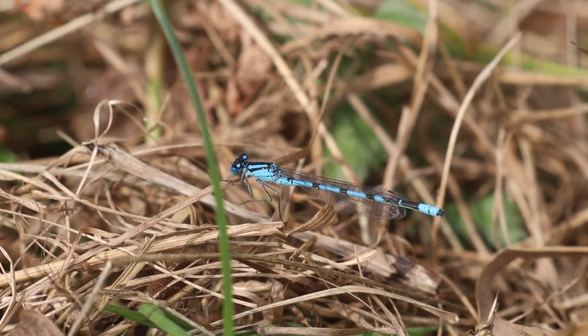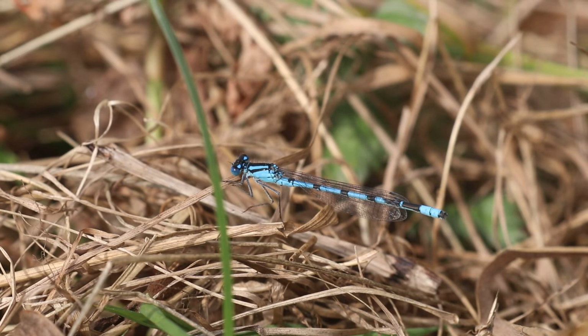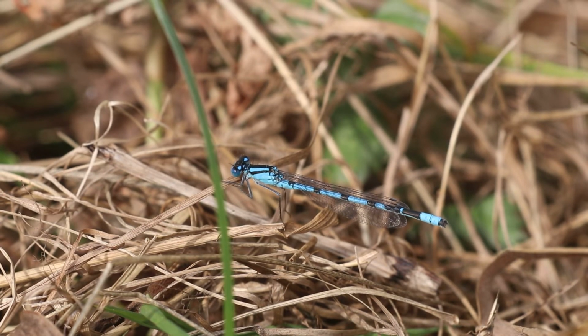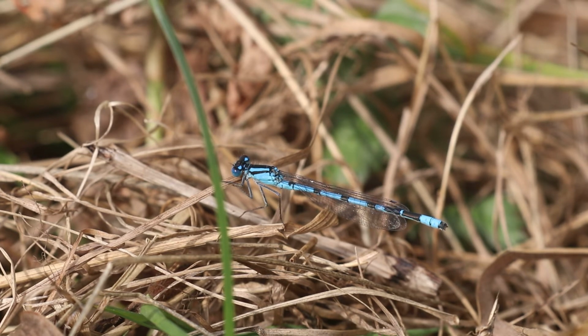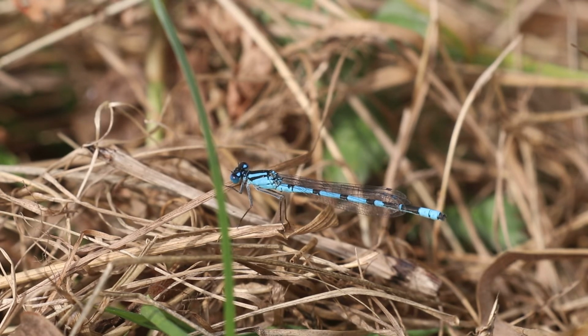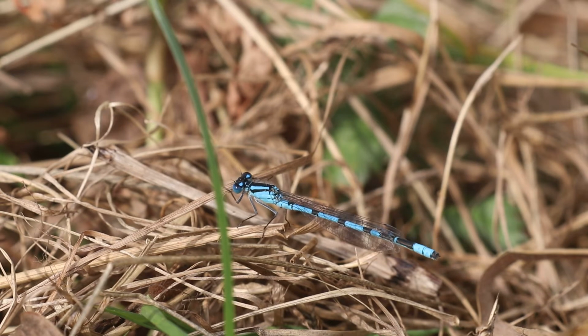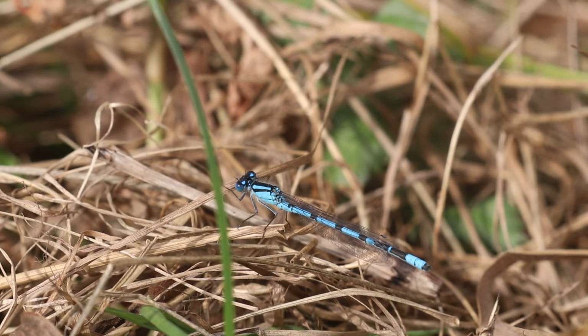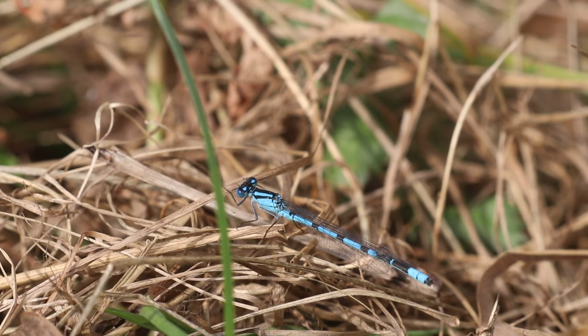The common blue damselfly is abundant and widespread throughout the British Isles from April through September. Several hundred individuals may be found in a wide variety of aquatic habitats, such as flooded gravel pits, lakes, ponds, and slow-moving rivers. It can be distinguished from other similar blue damselflies by the mostly blue abdomen tip.